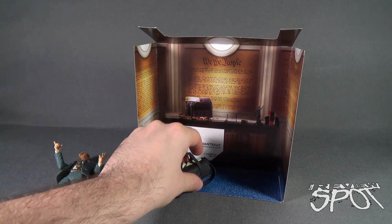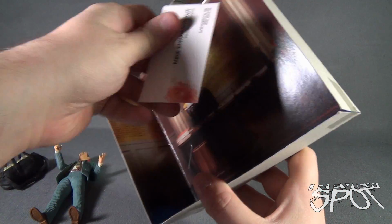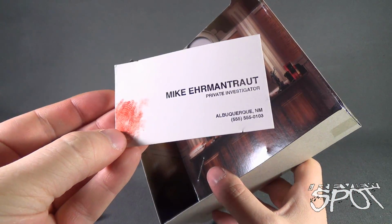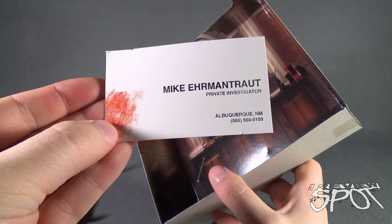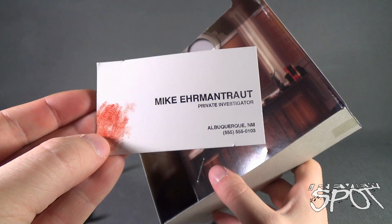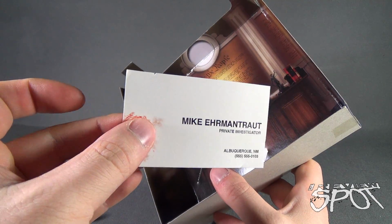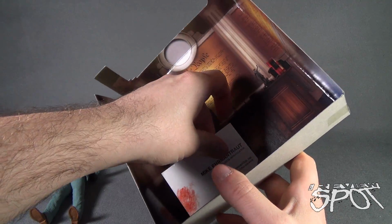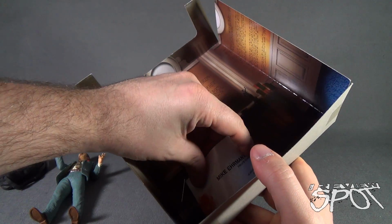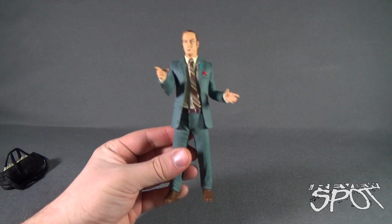Also, with the backdrop, there is a business card included that you can take out. And it's got Mike, I never pronounced his name correctly, Ehrmantraut, a private investigator. Got a nice little touch there, complete with a bloodied fingerprint. I do like that a lot. We'll just put this back into the slots here, just a couple of slots on either side of the back card. And we can just put that to the side there.